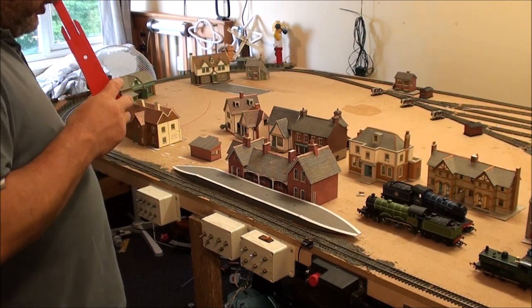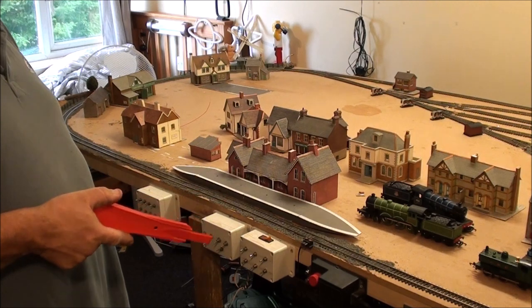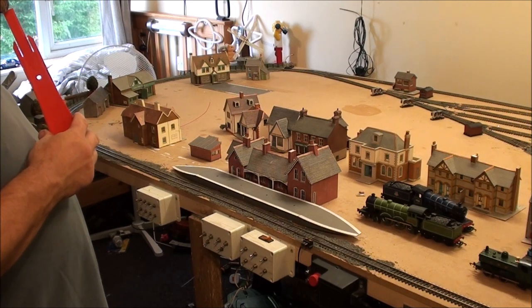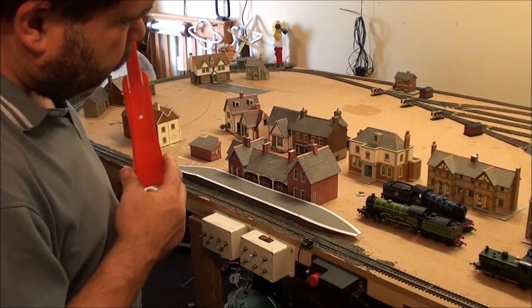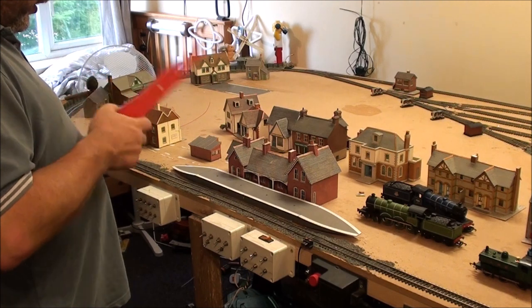Oh well. I've got a library there, but I might change the nameplate on that and just put Village Hall. See if I can find a Village Hall transfer or sticker or something to put on there. You wouldn't really have a library in a village, would you? So I just think it would make a bit more sense just to change that to the Village Hall.